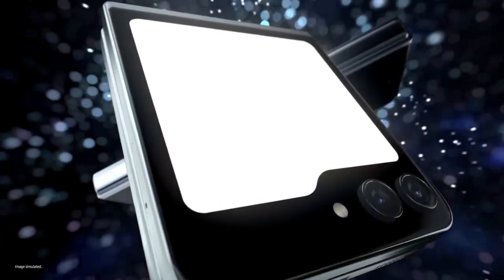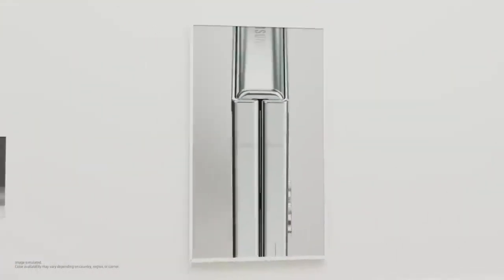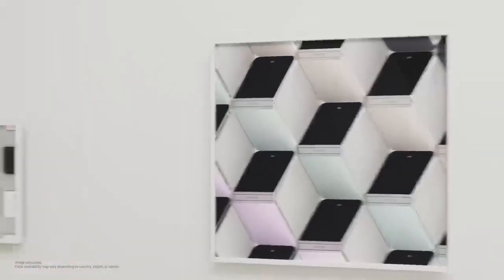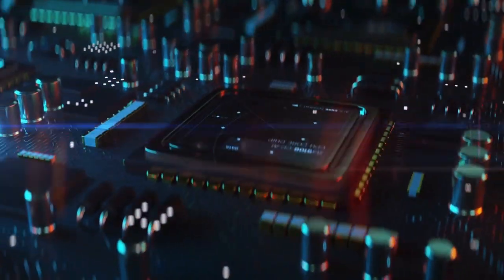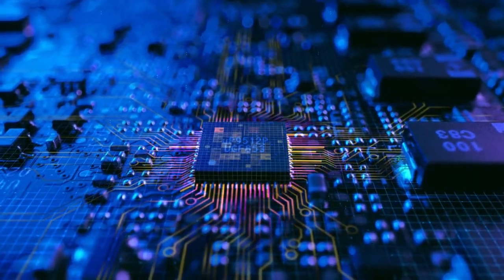The Galaxy Z Flip 7 is also getting a big glow-up, with slimmer bezels and a much larger cover display, rumored to be around 4 inches. In a bold move, it might become the first Galaxy foldable to use an Exynos processor, specifically the Exynos 2500, built on Samsung's advanced 3nm process for better performance and power efficiency.